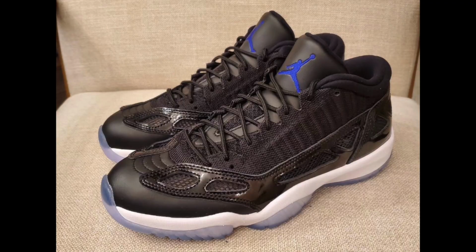What do you think of the Air Jordan 11 I.E.? Do you like this shoe? Have you seen it before? Is this something that's just slipped through because you saw it, you didn't exactly know what it was, so you didn't pay much attention to it? Are you gonna pick up the Space Jam colorway this month? What do you think about all these things on the Air Jordan 11 I.E.? Let me know your thoughts in the comments below.